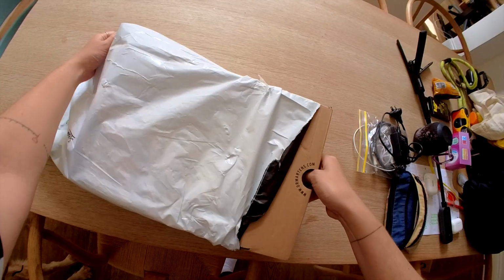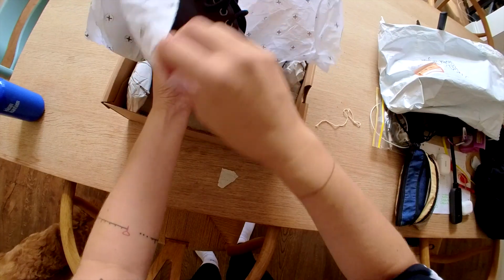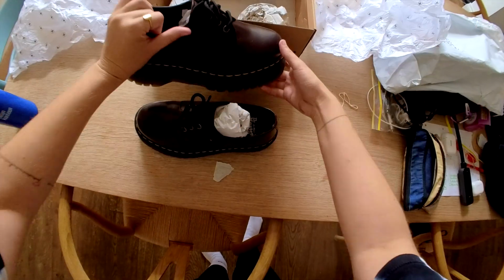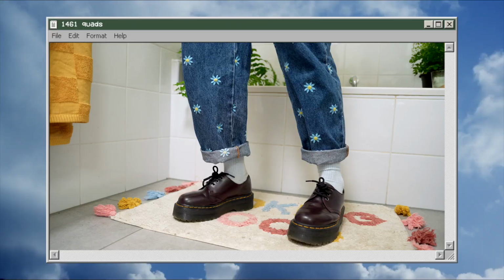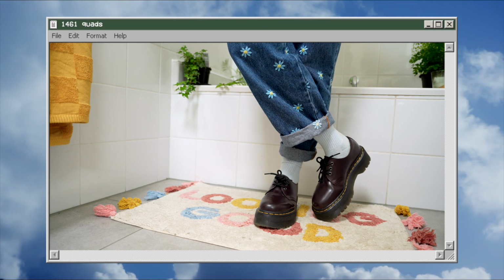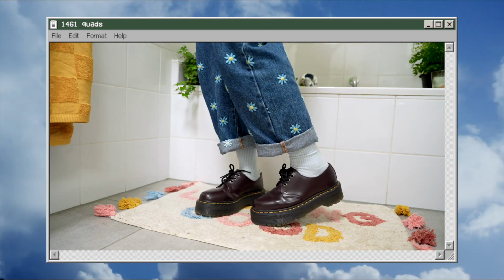So I don't know how, but for some reason I forgot to film probably the most important pair of new Docs that I got recently. And they are the 1461 Quads in this burgundy color. And no, I didn't need any more quad soled shoes, but to be honest, the 1461 black Quads are my most worn shoes. So I was like, why not try a different color?